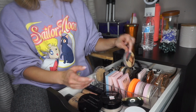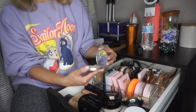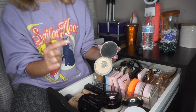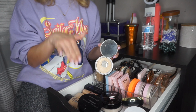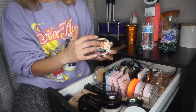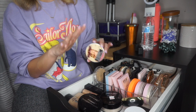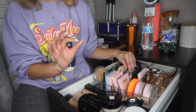Then we got an OG right here. This is the Mary Luminizer by The Balm. You guys, if you guys have been around for a while, you know that this was the OG highlighter. Like, this set the tone for what highlighter was supposed to be in the game, and this one is seriously a staple. I feel like everybody has this in at least like their collection one time because it's so good. It's just such a freaking staple, seriously.